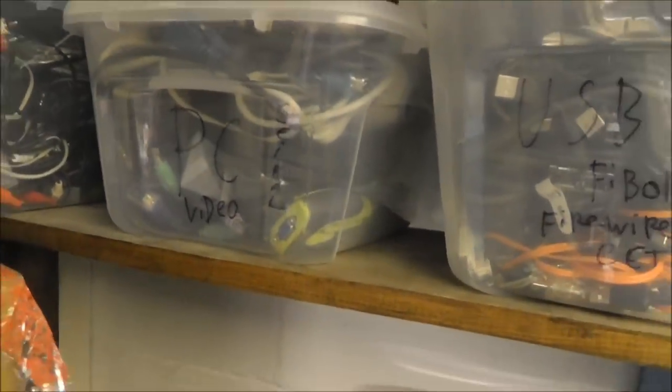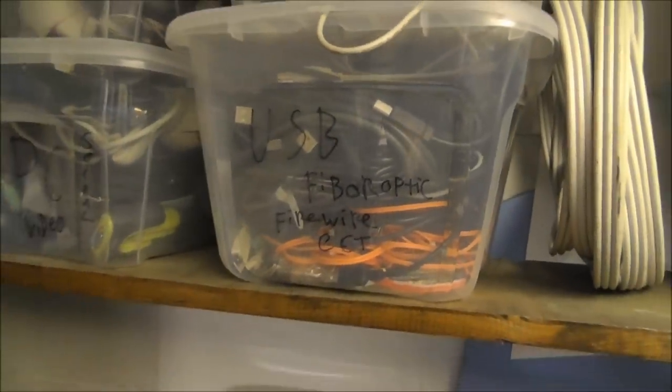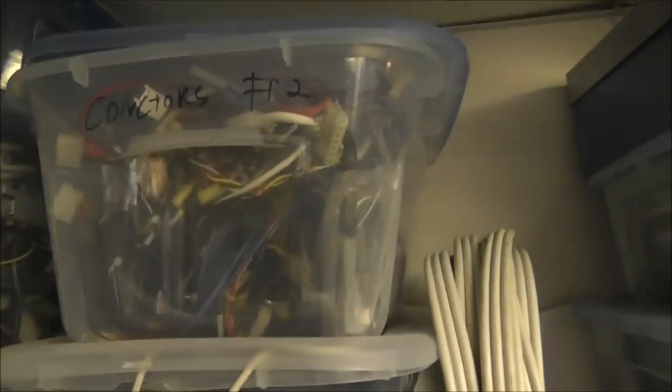Alright, so I'm not gonna open all these boxes, but earbuds, video cables, audio cables, high voltage wire, PC stuff, USB, fiber optics. I got a bunch of fiber optics cables. Old stuff, connectors. This is just literally a box of connectors that I pick through when I need connectors for stuff. I just keep them all.